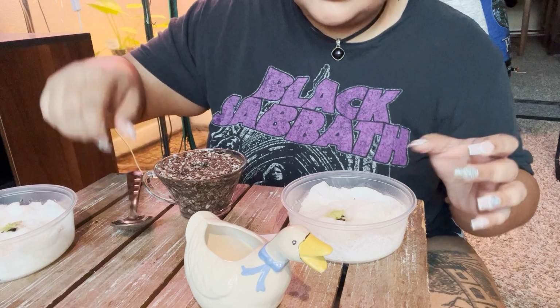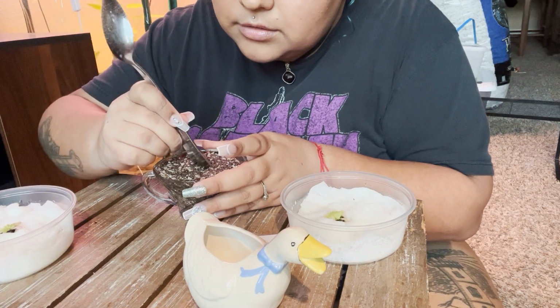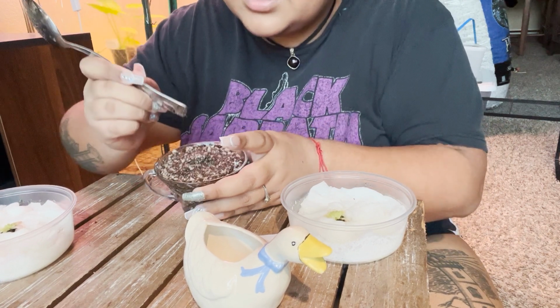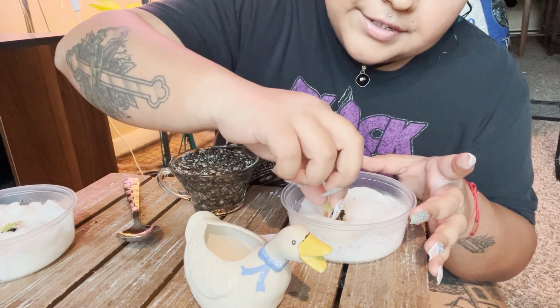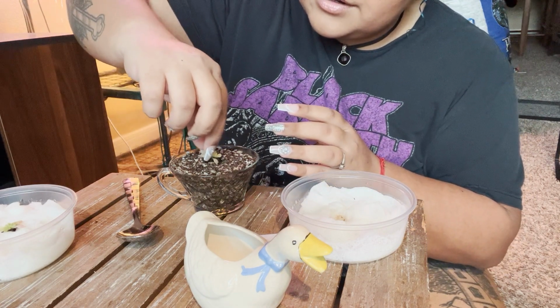And then I'm just gonna gently pick this one up. I don't know if that's deep enough, actually. Hold on. Okay, so I've created a hole like so. And I'm gonna pick this up with my nails. And then just plop that right in there.